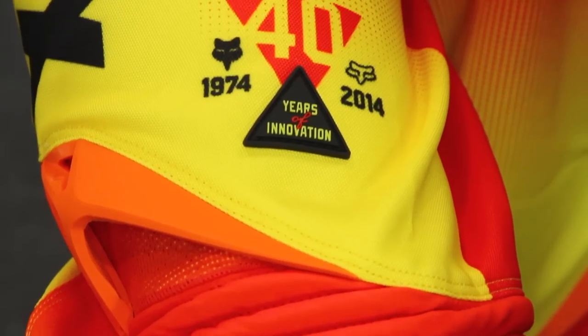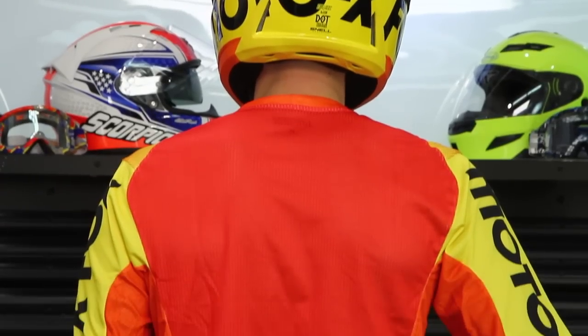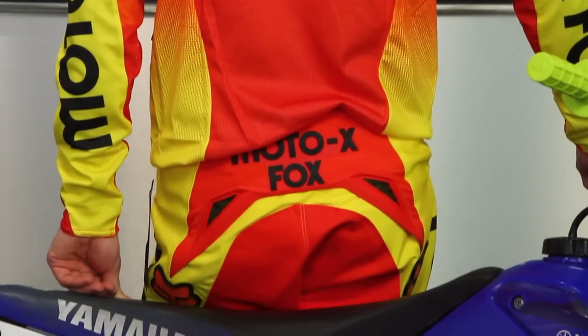Now 40 years is a long time in motocross. Fox has been there from the beginning, and if you're into retro stuff like I am, this would be perfect. I can't believe I don't have one because I ride a Suzuki, and that would be perfect for my vintage needs. So check them out, find the right sizes, and get the right setup for you.